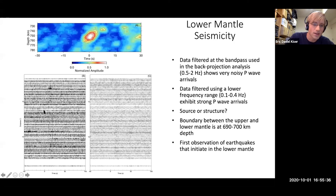It's very low amplitude. But where you can see the effects of these earthquakes a little clearer is if you bandpass the data to lower frequencies. So this isn't the frequency range we used in the back projection analysis, but it is a frequency range where, once again, we've aligned data on the predicted arrival times, and hopefully you can see this vertical feature here, which is the phase arrival. So you see this for all of these deep earthquakes.